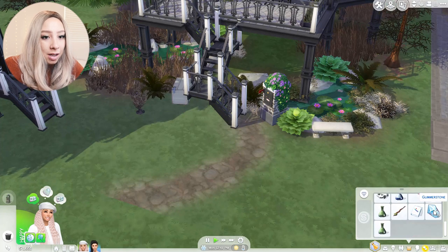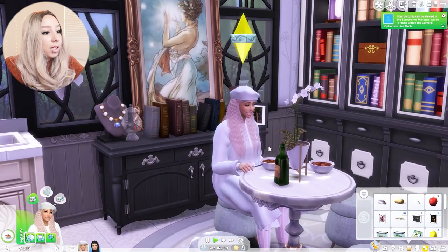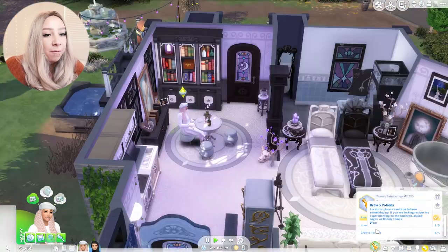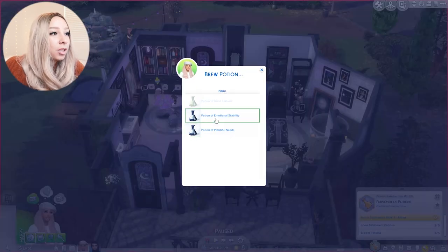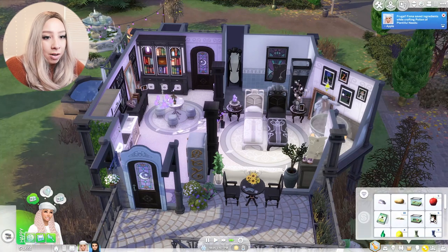That's crazy. She's eating franks and beans. That means she's gonna be farting all over the place at the party tonight. I'm stoked for that. Brew 5 potions, no, 5 different potions. Okay, so we can definitely do that. Let's just get her to brew another potion of plentiful needs, since that's only an apple that you need for that.